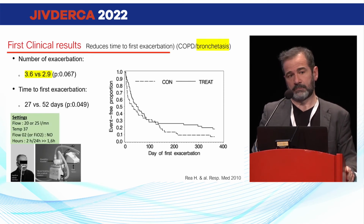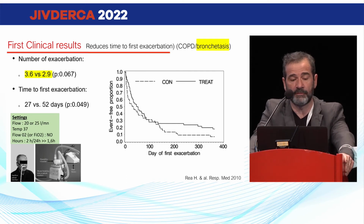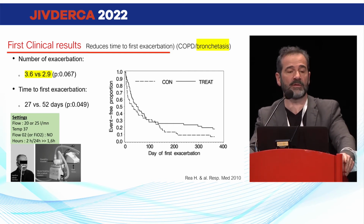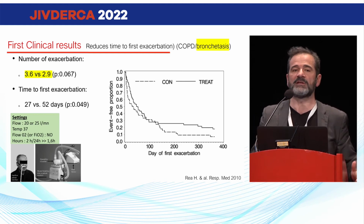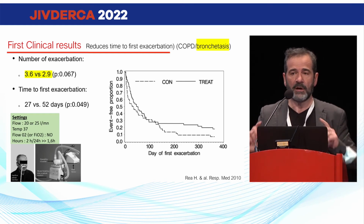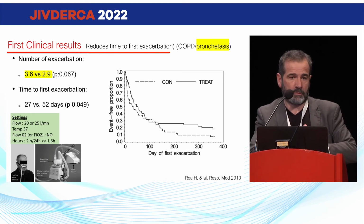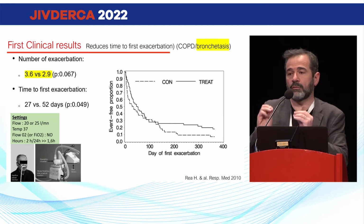This one, it has been considered as a positive one. First, the result was only positive in the patients with bronchiectasis. And let's go to the settings. What was the device used? The device was low flow, not oxygen. It was just low flow with humidification.